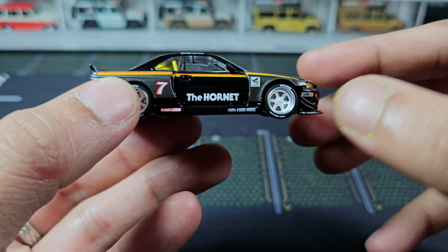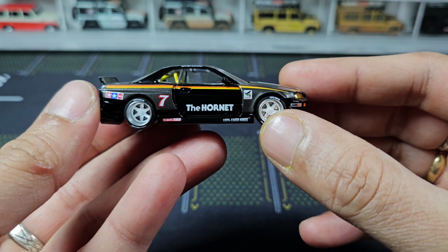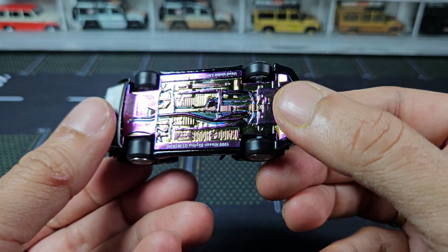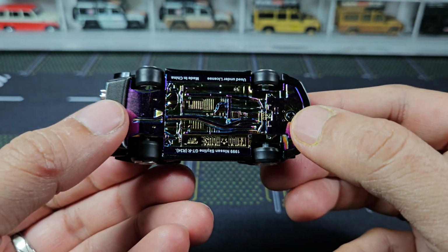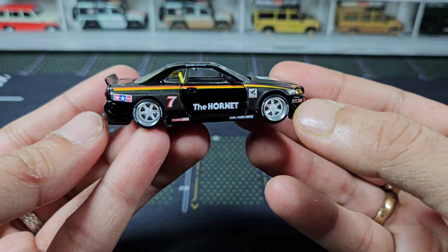So all in all, I think this is a wonderful piece by Tamiya, by MiniGT and Kaido House. And the base, as usual, as in all Kaido House MiniGT collabs, is the chameleon base, which looks really, really good as usual.